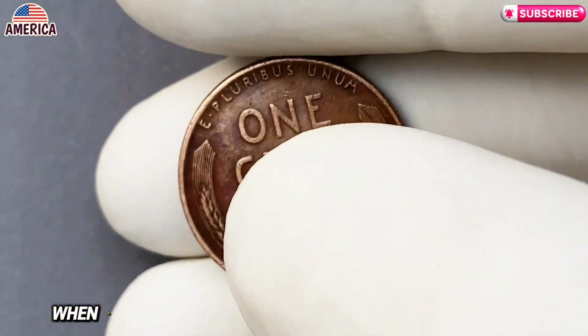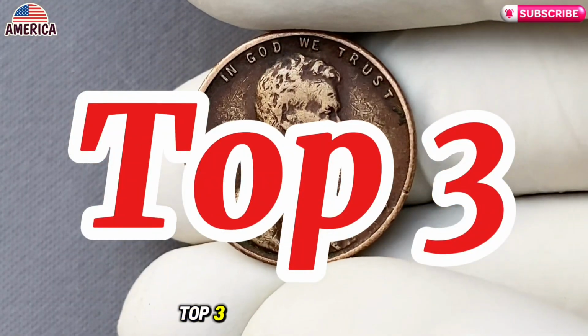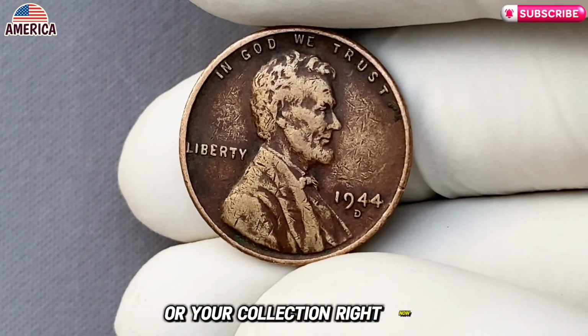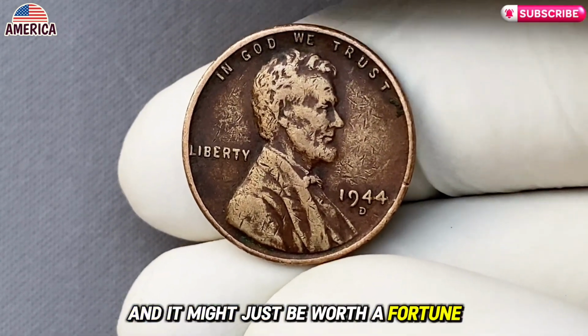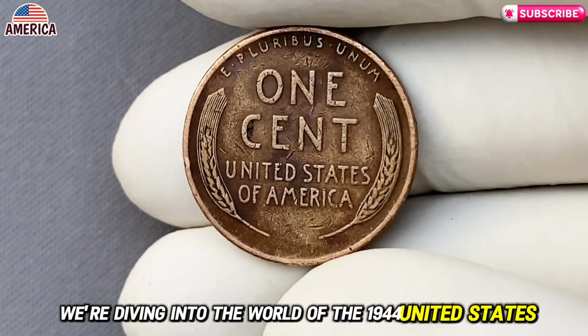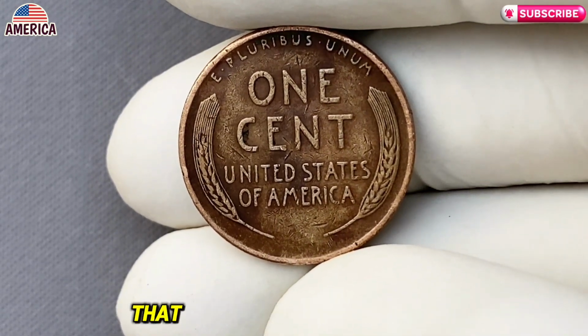You never know when a little penny could turn into a massive payday. Top 3. We're talking about a coin that could be sitting in your pocket or your collection right now, and it might just be worth a fortune. We're diving into the world of the 1944 United States 1 cent coin, a piece of history that's more valuable than you might think at first glance.